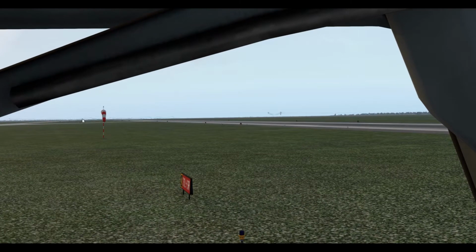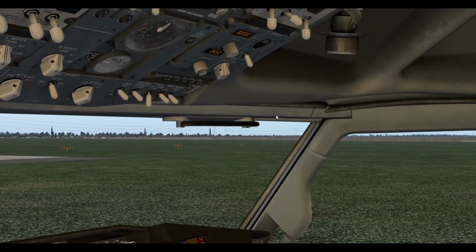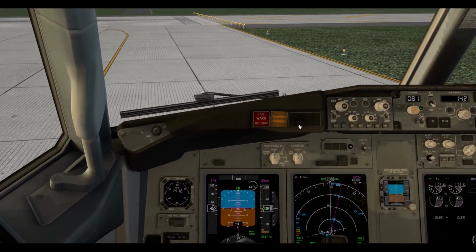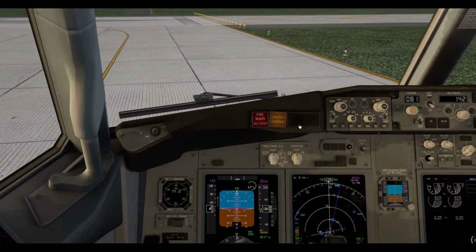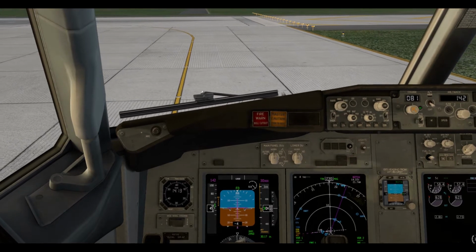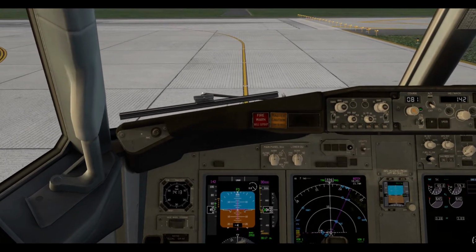We look clear from the left and look okay from the right. So we are clear to taxi onto runway 13 right. Make our way on.